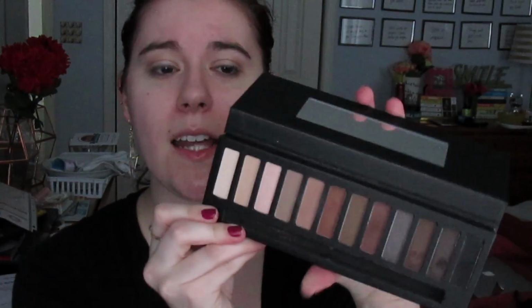And I really think that they needed more light and mid-tone colors, because once you get to here, these are all very dark, just different tones of darkness. So I really think that this section needed to be elongated a little bit more. I feel like for an everyday type of palette, which this is claiming to be, I don't use such dark shades on an everyday basis, and I don't know a ton of people that do. So I think that this part of the palette will be a lot more neglected than this part.